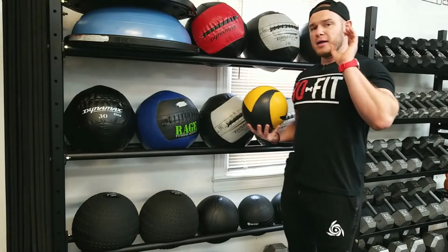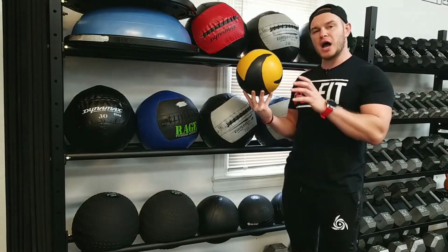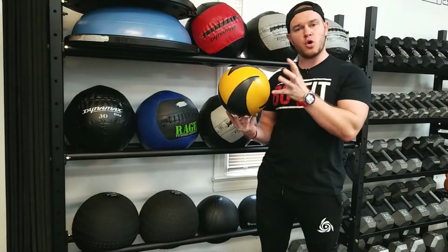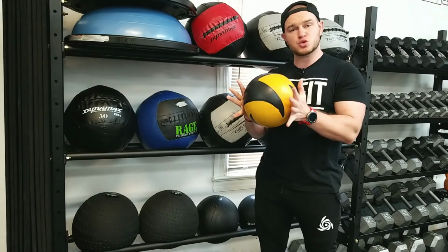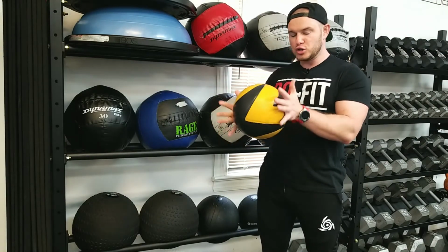But the thing that combines all balls when it comes to gym workouts is that they do not, like the kettlebell, like the dumbbell or the barbell, they do not have a grip. Where do you hold this? And that's the biggest point to a ball, is you have to squeeze it. So there's already so much more effort to not let it fall. There's no grip to it.